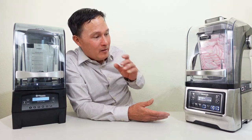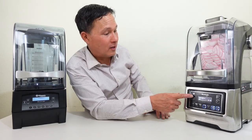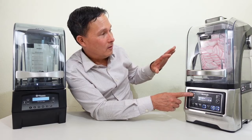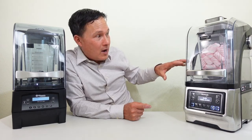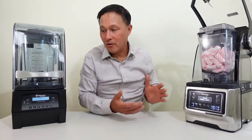That being said, what I'm going to do now is go ahead and release the vacuum. Normally this is done automatically, but for the sake of this demonstration, I just have to hit the stop button, and I want you guys to listen carefully to what happens when I hit the stop button. It releases the vacuum. You guys could see when the marshmallows are not under vacuum, they shrink down to their original size. Once the vacuum is completely off, then the lid automatically opens up, right? These are all features that the Vitamix does not have.